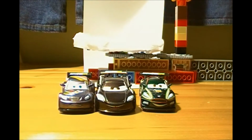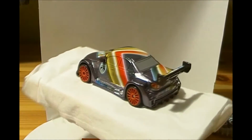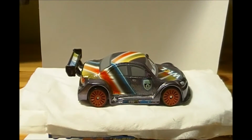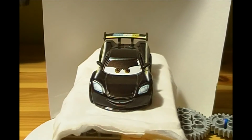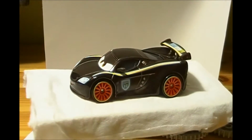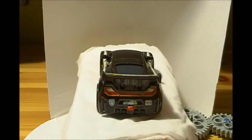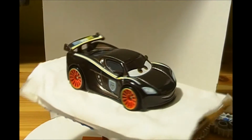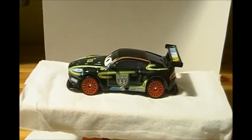Now here are the 3 other cars that came in their own 1-packs. Here's Max Schnell. Here's Lewis Hamilton. Finally, we have Nigel Gearsley.